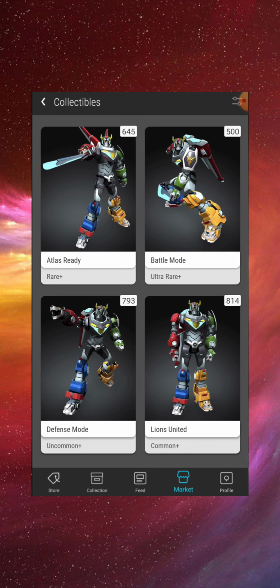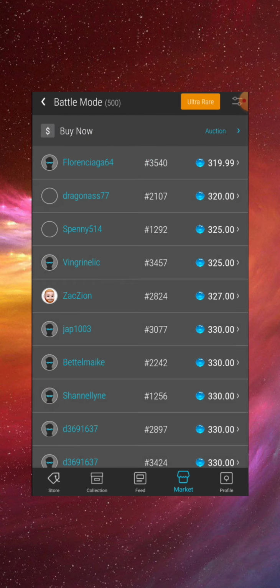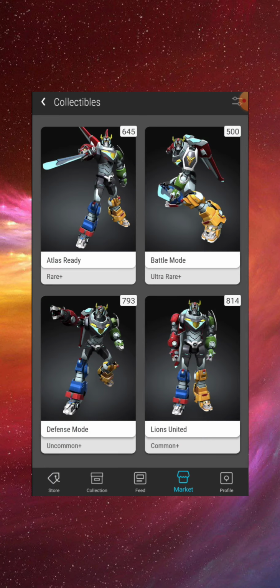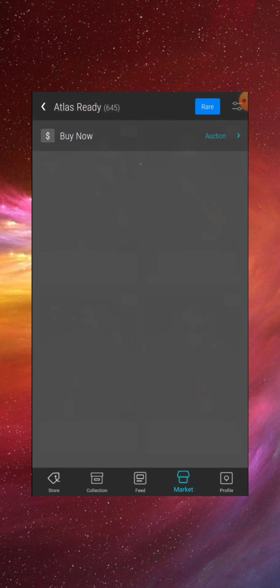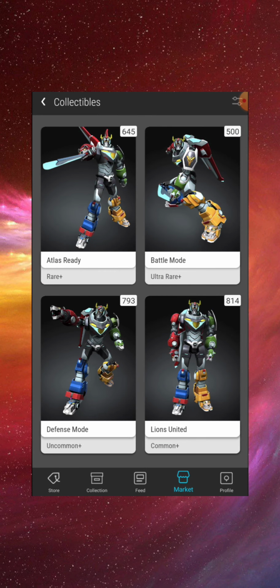And let's take a look at the ultra rare. 500 available. And it is going for 319 gems at the moment. So yeah, I mean, these aren't too expensive right now. Quite affordable. The common and uncommon are both under 100 gems, and then the rare is still under 200 gems. So it's a pretty affordable set.